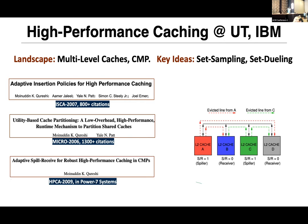How do you know which one is the lender and which one is the borrower? You set duel, figure out which is the best decision for you for maximizing your utility, right? So the innovation in these ideas was set dueling, set sampling. This idea was in Power 7.